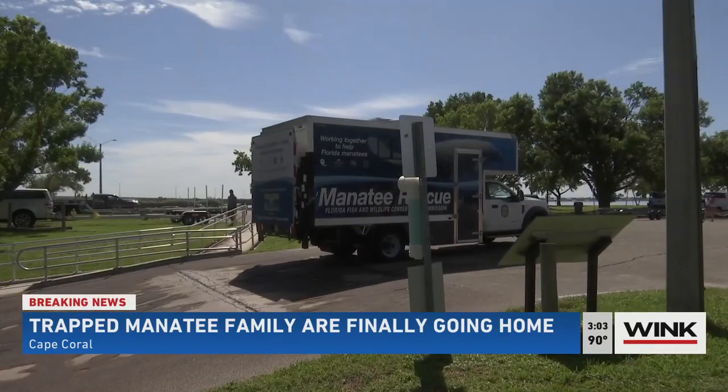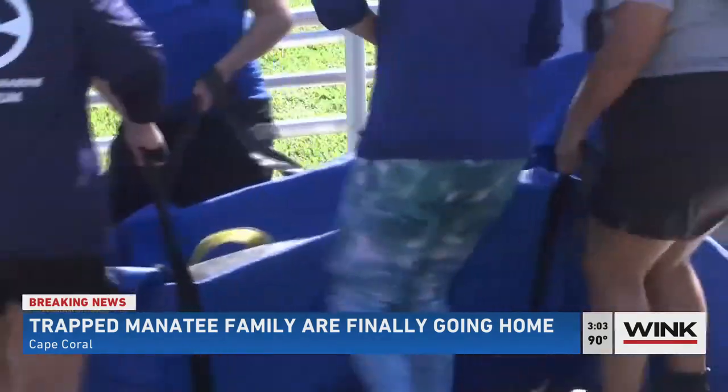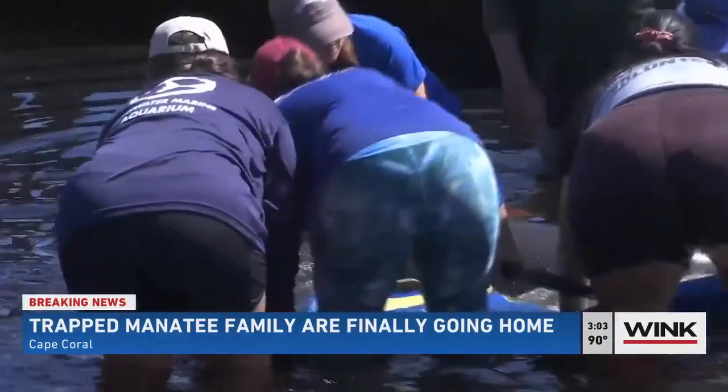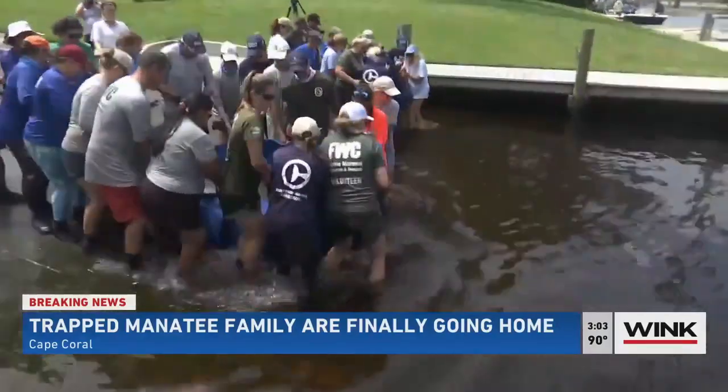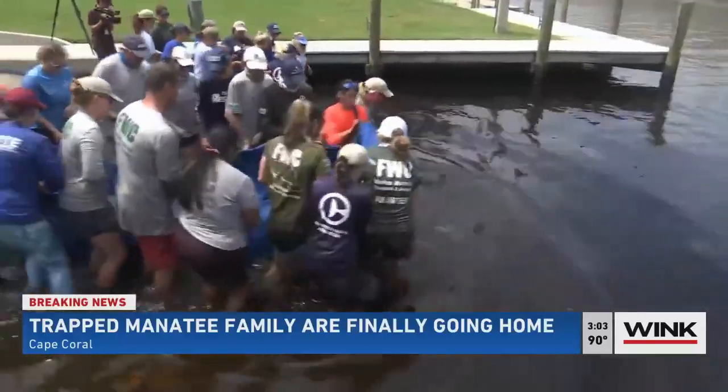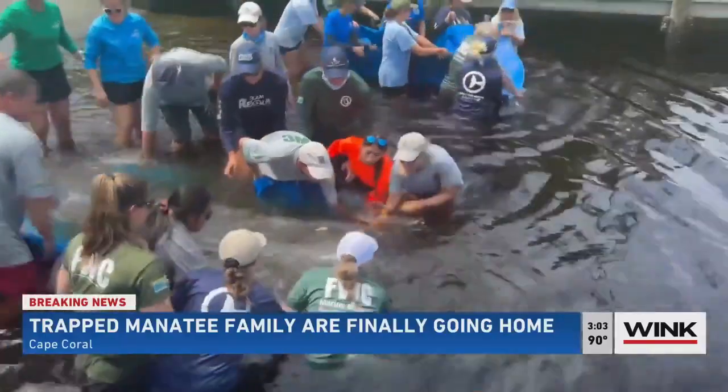All the animals got a clean bill of health, then were taken by car to Horton Park in Cape Coral. That's the closest place they could drop off the animals. Teams wrapped them in a blue tarp like a hammock and carefully loaded them off the truck for a seamless release. You can see in this video, this is mom. She was quite large, and her little calf.